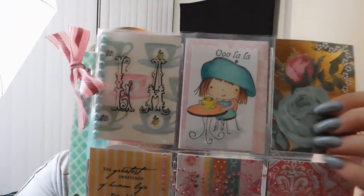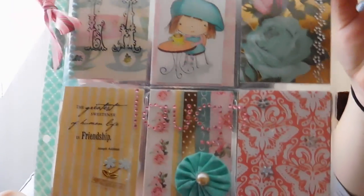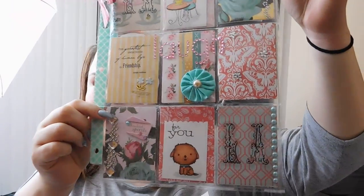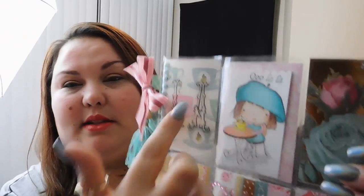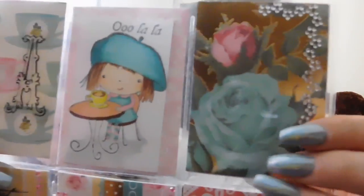So, look at this. Is this not the prettiest thing you've ever seen? Okay, so let's just start one by one. Up here, it has L.A. stickers, and then in the bottom corner, it has L.A. for Lala. And then I love this little French girl, and it says, ooh la la, I am loving it.